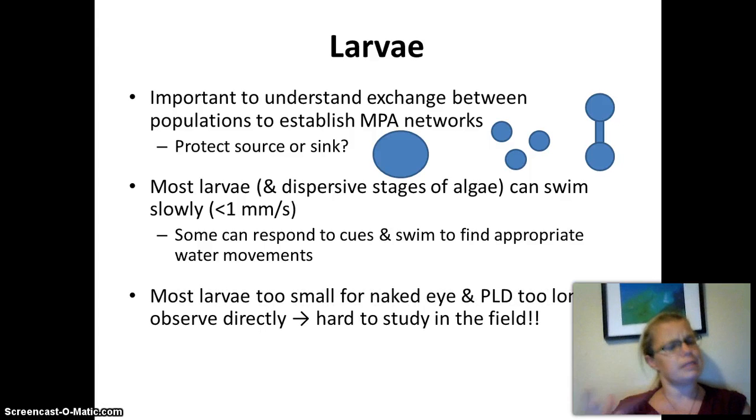Okay, and finally, obviously, most larvae are way too small for us to see with the naked eye, and they're in the water column too long for us to observe them directly. It's really hard to study larval dispersal in the field and what's going on with larvae in the field.